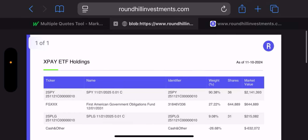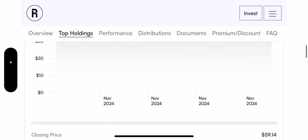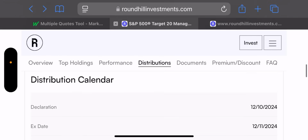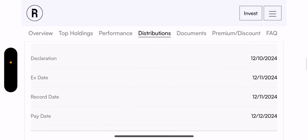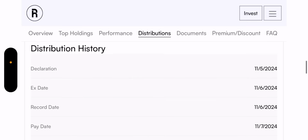All right, anyway, let me go back. So that was the holdings. What else they got going on here? Scroll through. No distributions yet. Here's the next distribution, though. They will declare on the first one. On December 10th, the X date will follow, and then the pay date will follow that. Okay, that's great. Distribution history.